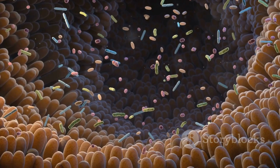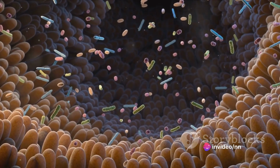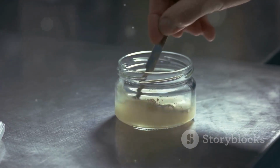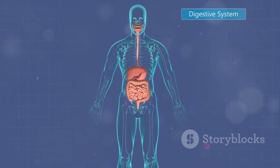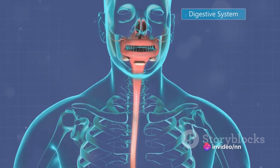In the distal small intestine and large intestine, fermentable dietary fiber and resistant starches are fermented by the microbiota located within the lumen of these intestinal segments. This fermentation produces short-chain fatty acids, SCFAs, and gas. SCFAs are a preferred fuel source for intestinal cells, stimulating renewal and function, enhancing immune function, and regulating gene expression.